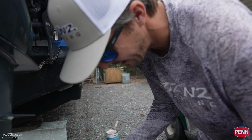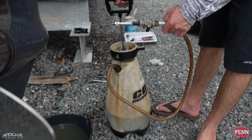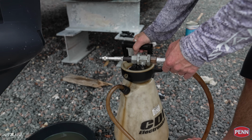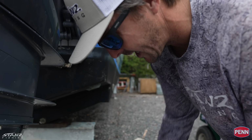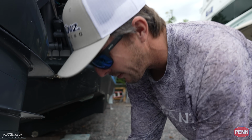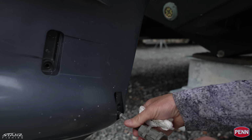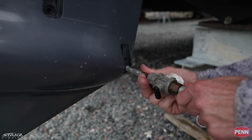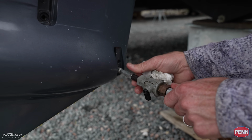So this is to change the gear lube. We're going to have to prime the pump here. Got to pressurize it, and we're going to screw it in the bottom bolt hole there. And then we'll start pumping fresh gear lube in here and be good to go for another 100 hours. Some fresh Yamaha lube in it. So that goes in there like that. Kind of screw it in.